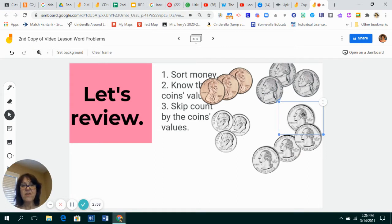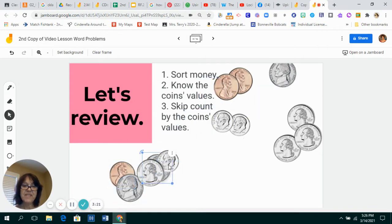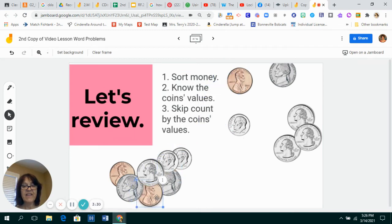But, boys and girls, most of the time we're not dealing with a pile of pennies and a pile of nickels and a stack of quarters. Oh no, they're usually at the bottom of my purse. They may be in your pocket, all mixed up. So let's get us some money real quickly, and let's pretend this money is in your pocket.